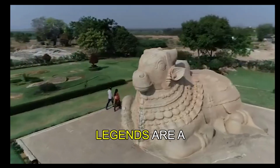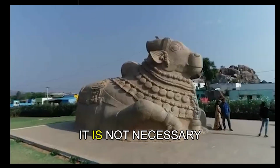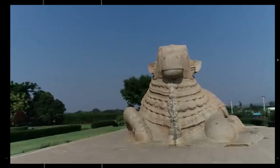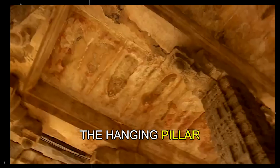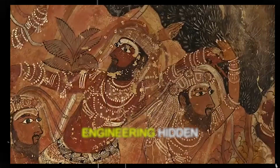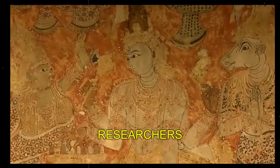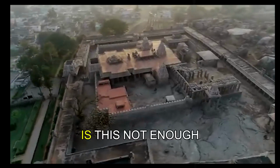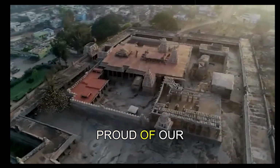Look, legends are a different matter. It is not necessary that they are true, but history is at its place. And the history of the hanging pillar here and its present is also no less than magic. And the engineering hidden behind it, researchers from all over the world are trying to solve this mystery. Is this not enough to make us feel proud of our history?